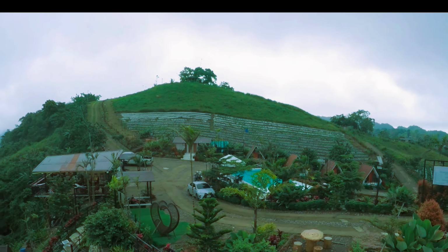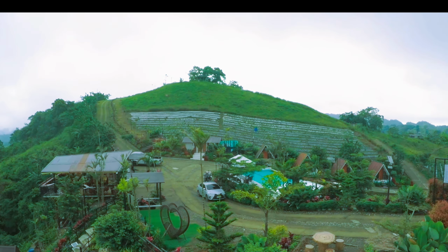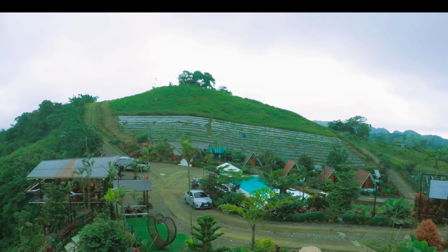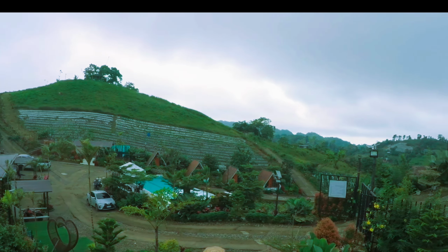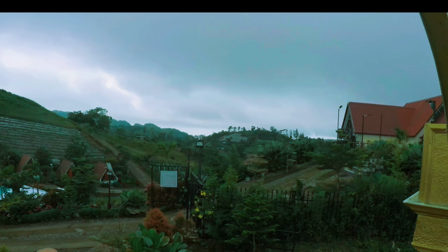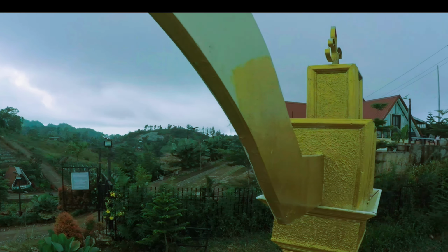Guillen Plantaciones offers A-shaped cottages with private toilets and showers for overnight stay. Each cottage features a bonfire area, while the cliff cottages are provided with their own private infinity pool.